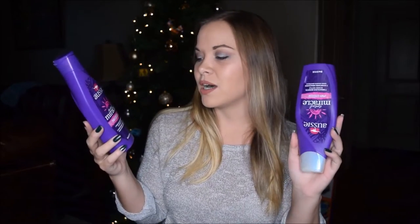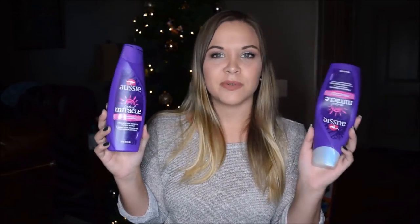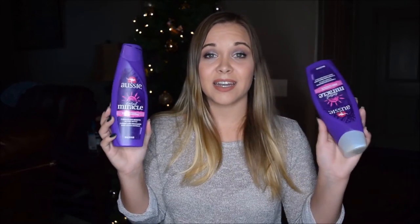I then went through a thing of the Aussie shampoo and conditioner, nothing special, I just like to pick up random shampoos and conditioners. So this is what I had in my shower and this is what I had used up this month. Of course, all of this being said, I have purchased more shampoo and more body wash.